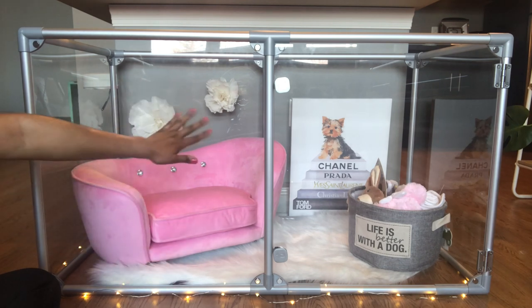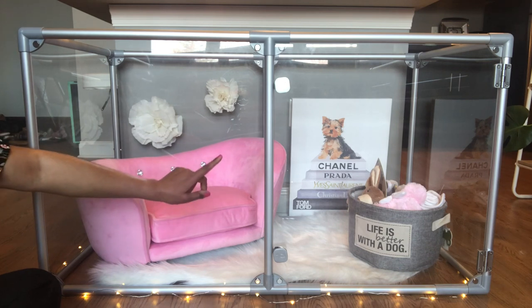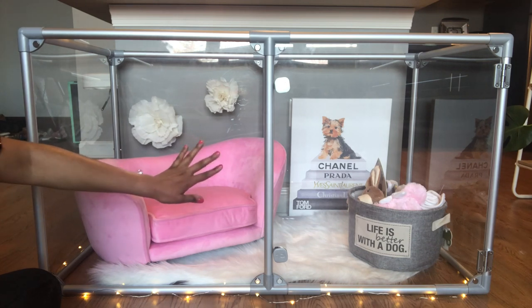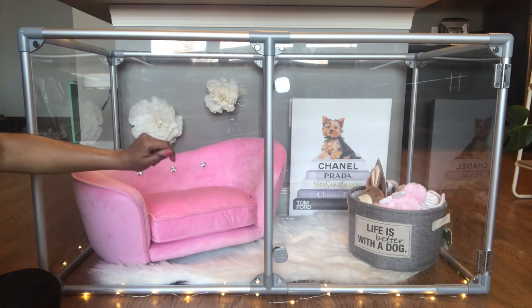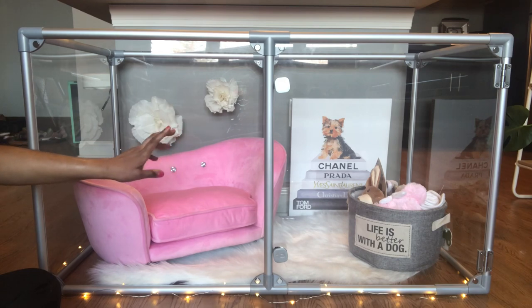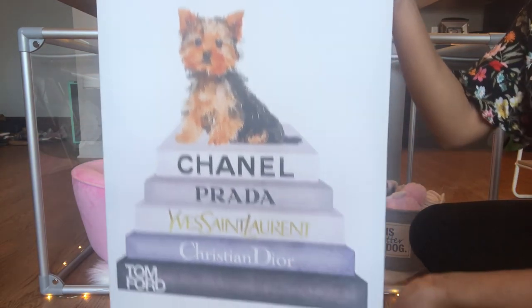And the star of the show is that cute picture in the back, the Yorkie picture. I got that also from Amazon. It wasn't that bad. I think it's 16 by 20 and it was $25, I believe. It is so cute. I love it so much. Let me show it to you guys. It's just so adorable. I love it.